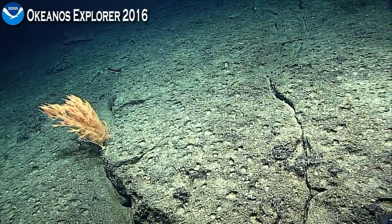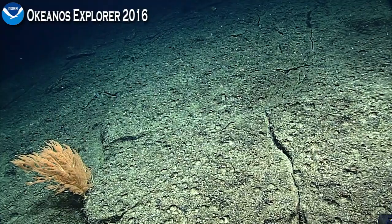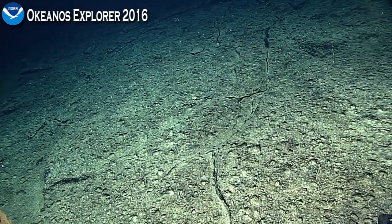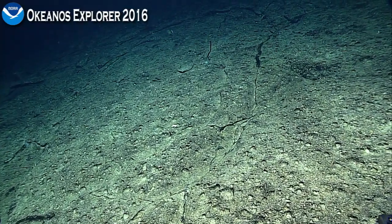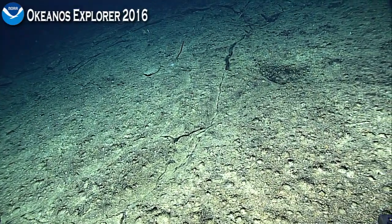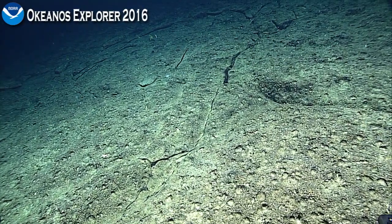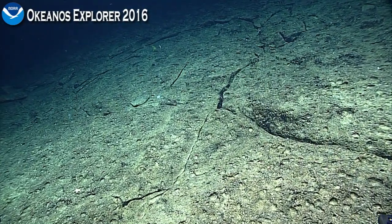Acanella is one of the host, or the main host species, for the commercially valuable gold coral, which is parazoanthid. So seeing Acanella here could potentially mean gold coral here as well. We'll have to find out. But none of the colonies we've come across so far show any signs of gold coral invading them.